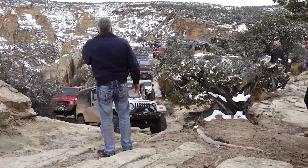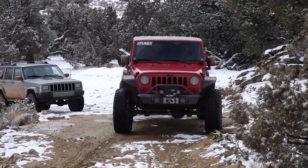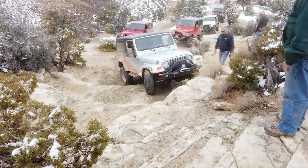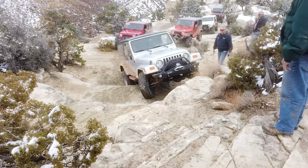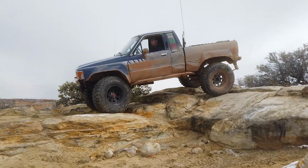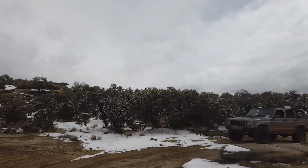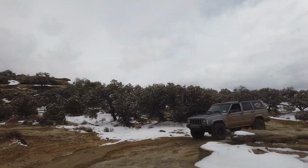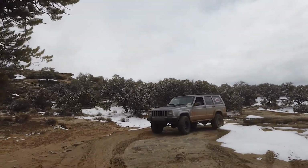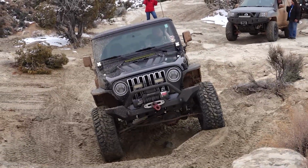This area that people really enjoy is called the Devil's Backbone. The Devil's Backbone has all the real interesting ledges to get up, and it takes a while to get through it. Usually it's nice and dusty, but with all the snow, it's been kind of an interesting experience with this many Jeeps and hundreds of ATVs coming through here.